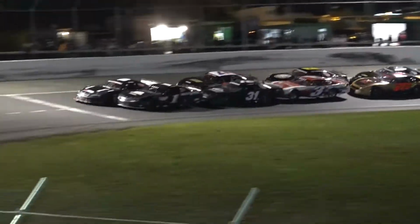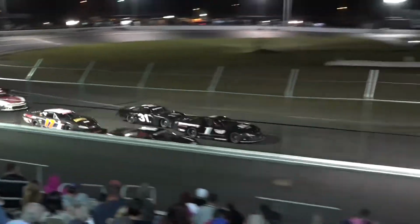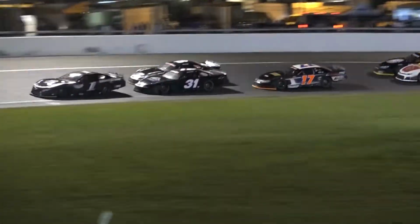So Craig Merriman has his eye on the field. Charlie Rose brings him off turn number 4. Green flag in the air, and the top 3, 4 take off into turn number 1. Side by side, Rose gets the advantage. Here comes Morgan down to the inside of Mitchell. Down the back straightaway. Palmer settles into the 4th spot as they hit turn number 3.